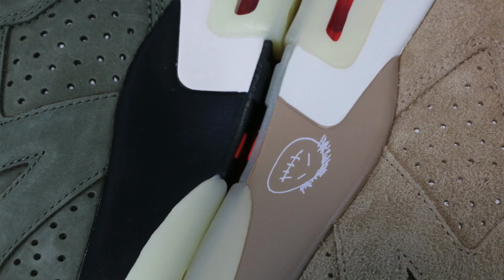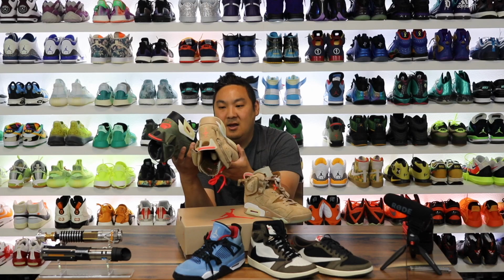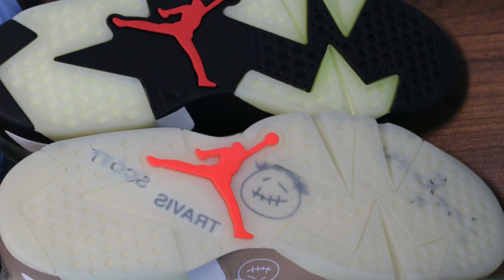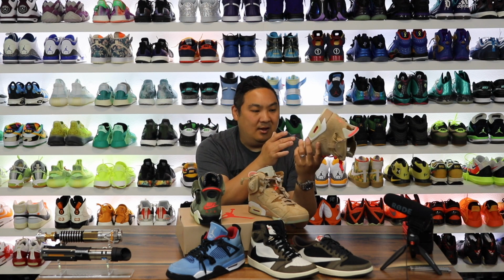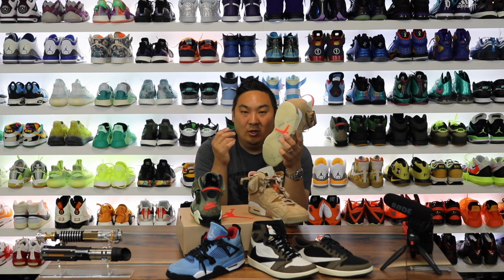And then they also added some additional Travis Scott branding. You can see the face right here on the green pair. They don't have that. And then on the bottom of the shoe as well, there's additional Travis Scott branding. So on the green pair, it looks like the regular bottom. Kind of reminds you of the infrared bottom sort of look to it right here. And then on this one, it's clear. And then you can see Travis Scott underneath it. And then the face. And then Cactus Jack as well. And then you just have that really vibrant Jumpman.